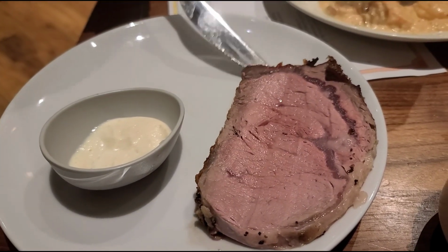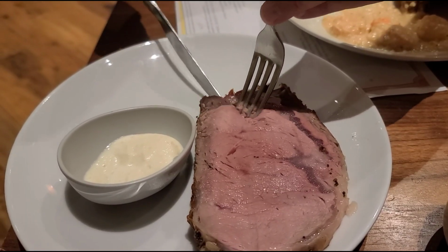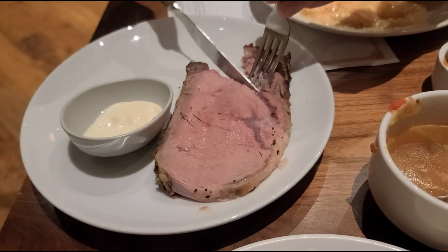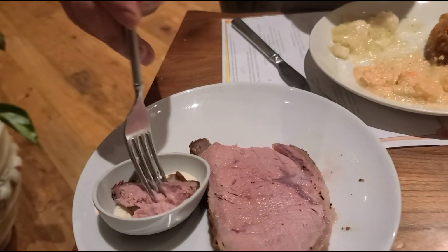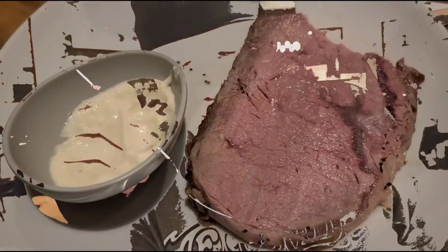Now here's prime rib. That one doesn't look as pink as the one I had, does it? I just brought this one out. I just cut this piece off. I don't eat a lot of prime rib, so I just thought I would try it. We're not connoisseurs of prime rib, so we're not going to be able to tell you. But I did like the horseradish. Try a little horseradish on it. That was pretty decent.